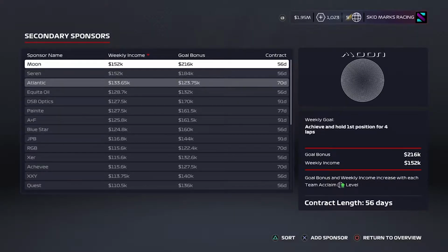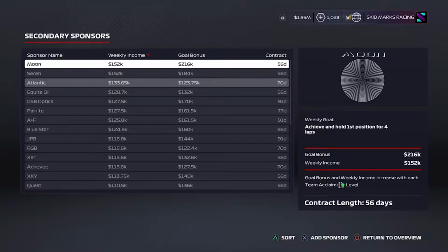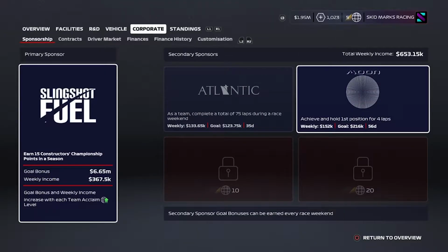We have a choice between Moon and Seren. But we're going to go with Moon, or Mooney, because it gives us a better goal bonus of achieve and hold first position for 4 laps. Oh, that's quite tricky. Oh well, let's go with Mooney. Good, so they're added now.